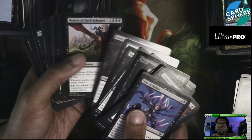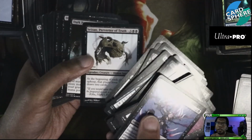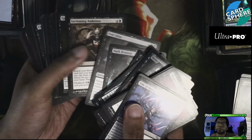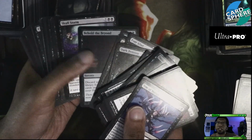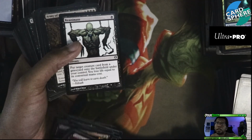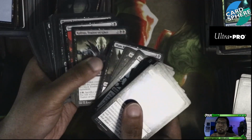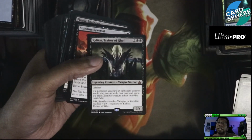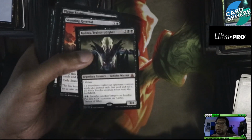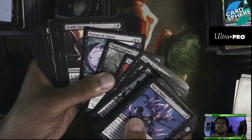What else do we got in here? Sign in Blood, Disciple, Season, Perverter of Truth, Ever After, another Gonti, Burglar Rat, Reanimate. These are always pretty good. You can get a little something for Reanimates pretty much always. Oh, Kalitas. These actually have hit some pretty high values, so definitely like Kalitas. As a matter of fact, I think I only maybe have 2 left, so I might actually keep this as my own third Kalitas there.